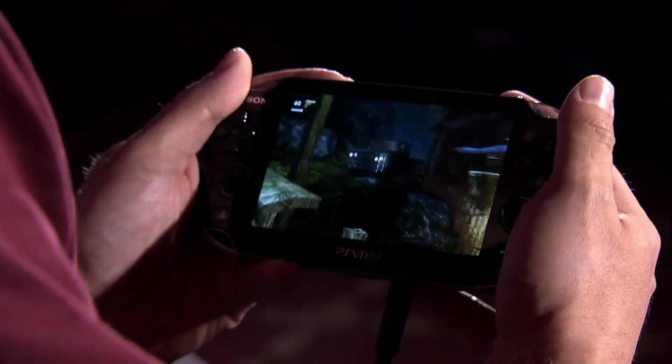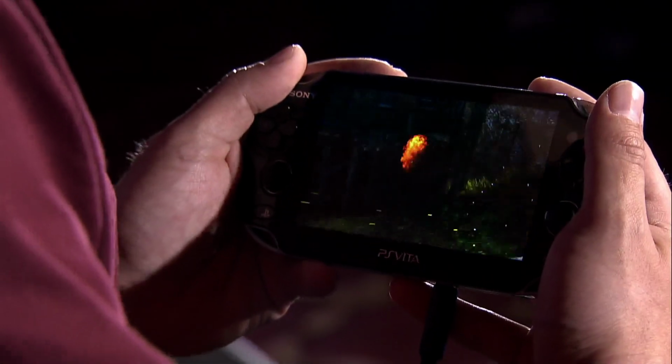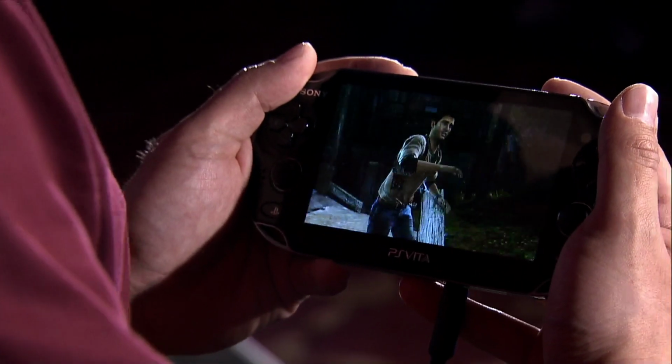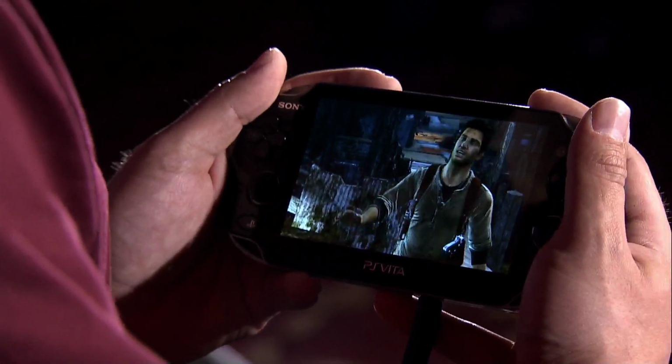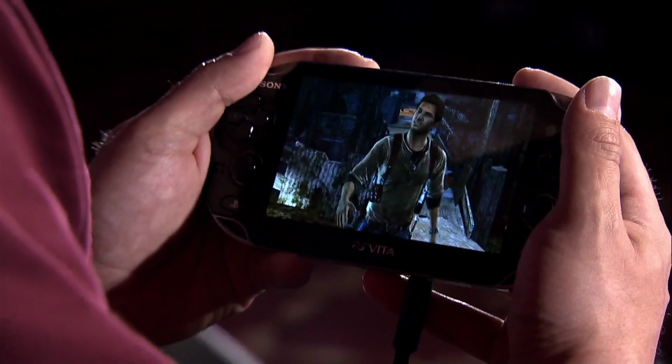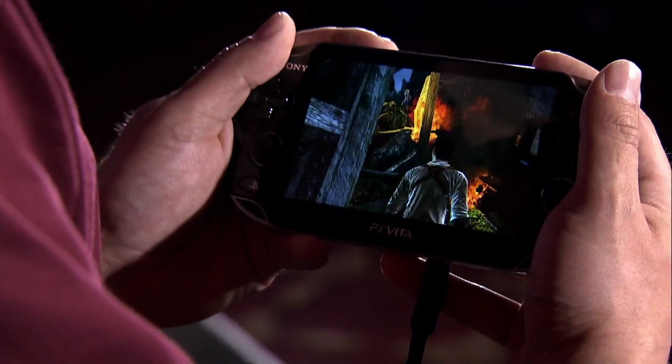For those of you unfamiliar with the Uncharted series, it's a highly regarded, critically acclaimed, multi-million unit selling franchise for the PlayStation 3. Known for its fantastic storytelling, cinematic gameplay, and incredible action sequences, this is probably the closest you'll ever get to playing a Hollywood blockbuster movie.